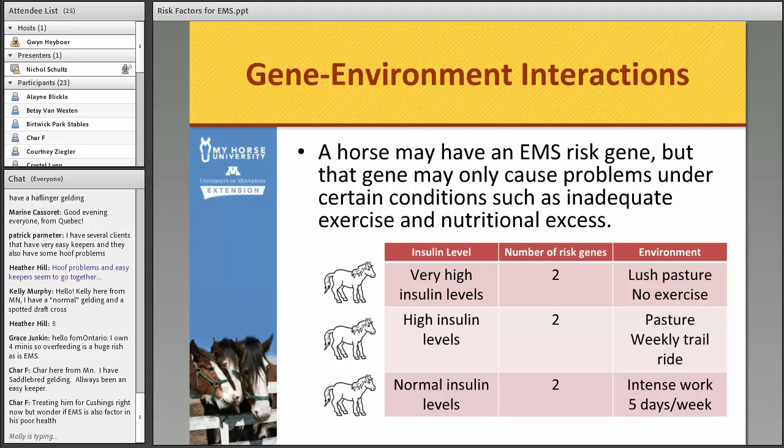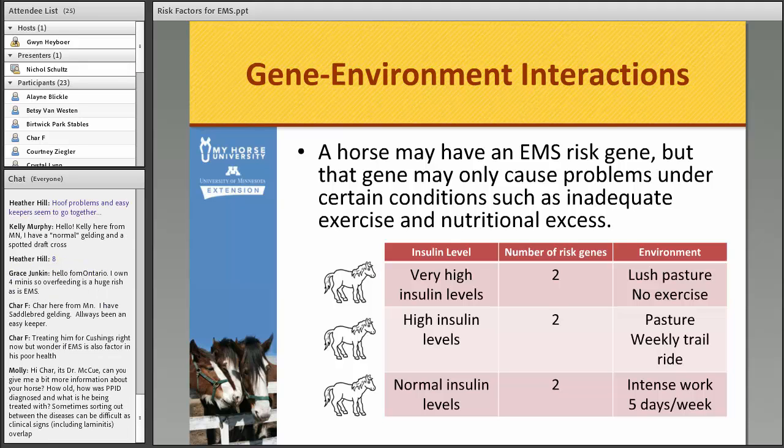We use the term gene by environment interactions to describe a situation where a horse may have an EMS risk gene, but the condition is only apparent under certain conditions such as inadequate exercise or nutritional excess. So in this example, all 3 horses have the same genetic risk values. However, because of their different exercise and the different nutritional environments, their insulin values are varied.